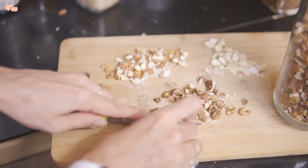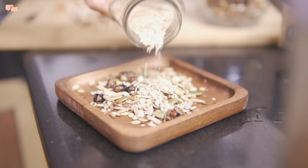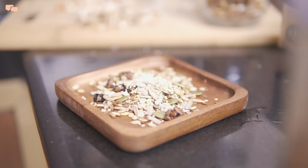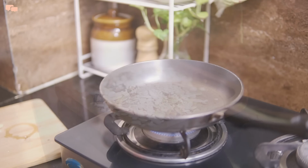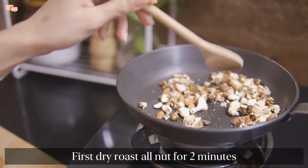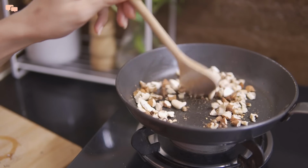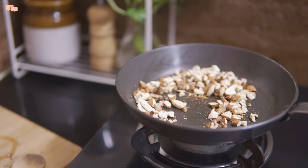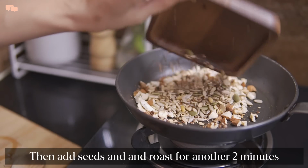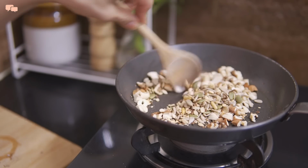For the energy bar, I'll first chop all nuts of my choice. Once nuts are sorted, I'll collect all the seeds in one place. After collection, the second step of making these energy bars is roasting everything. So in a pan, I'll start by roasting the nuts. Once nuts are roasted well, I will then add seeds in the same pan and roast for just 2 minutes.